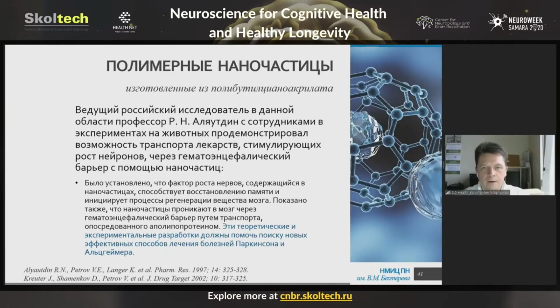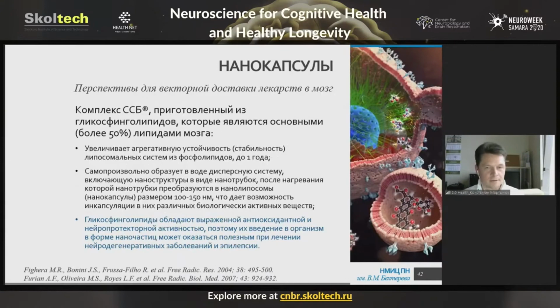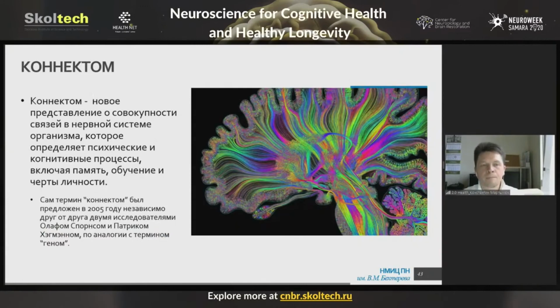Nanoparticles. Here, I'd like to underline the developments of Professor Alaoudin. We believe them to be promising when it comes to the search for new, efficient methods to treat Parkinson's disease and Alzheimer's disease. Those are our hopes, and we believe that those are promising for the translation. And glycosphingolipids. Also, for the neurodegenerative diseases.